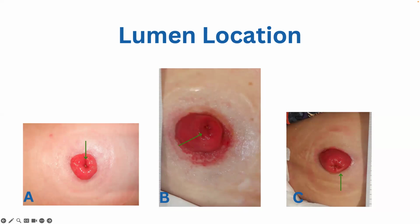And then if a lumen is pointing straight down, like here in photo C, or is on the inferior side of that stoma, then it's more likely that it's going to go up and underneath the wafer when it's spraying directly down. So we'll want to push that up so that it's not going up underneath the wafer.